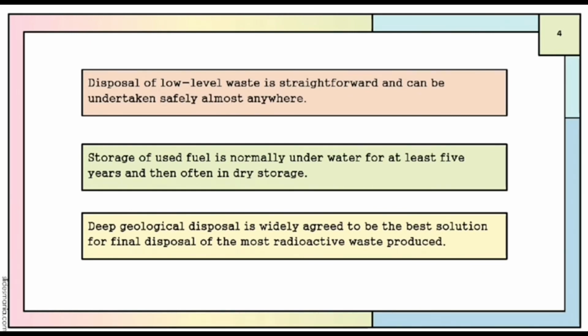Used fuel that is not intended for direct disposal may instead be reprocessed in order to recycle the uranium and plutonium it contains. Some separated liquid HLW arises during reprocessing. This is vitrified in glass and stored pending final disposal. Intermediate-level radioactive waste (ILW) that contains long-life radioisotopes is also stored pending disposal in a geological repository in the USA. Defense-related transuranic (TRU) waste, which has a similar level of radioactivity to some ILW, is disposed of in the Waste Isolation Pilot Plant, or WIPP, a deep geological repository in New Mexico.